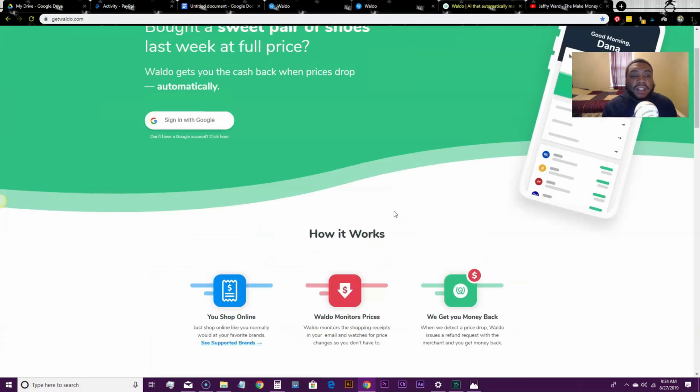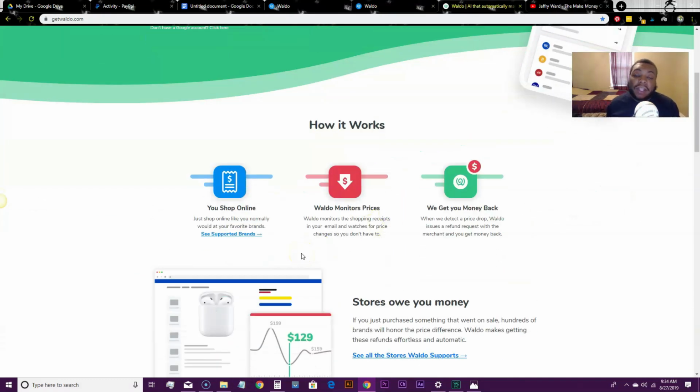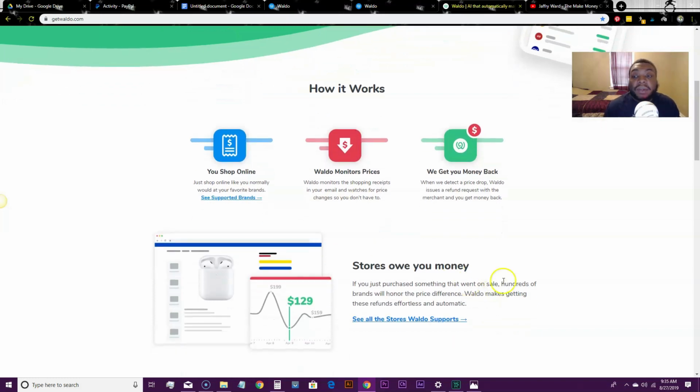Okay, so this is basically what the Waldo app is. You shop online. We all shop online, and what you basically need is a Gmail. So if you don't have a Gmail, you want to get your Gmail. But if you do any type of shopping online, Waldo will monitor the prices of the items that you buy, and when that price drops, they can contact the person who sold you the item on your behalf, and get you the money back that you paid.